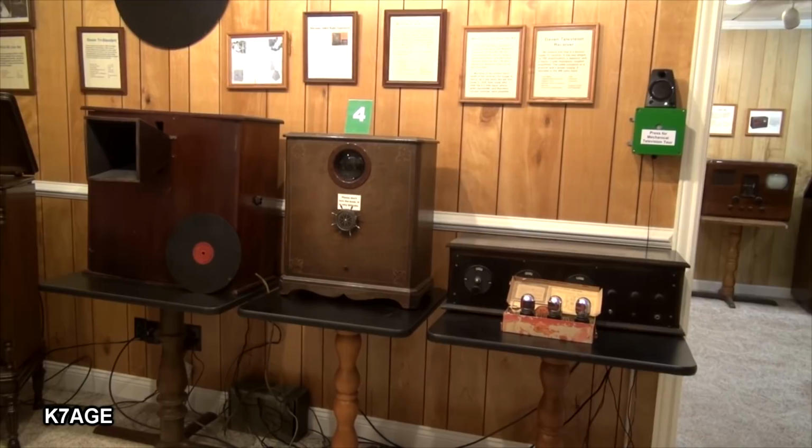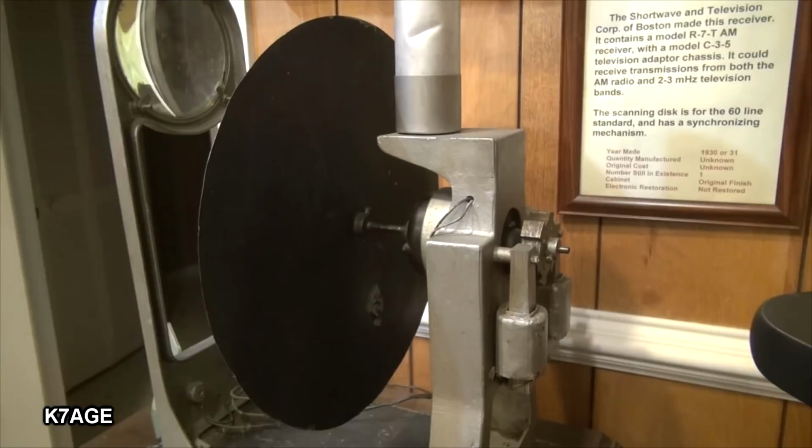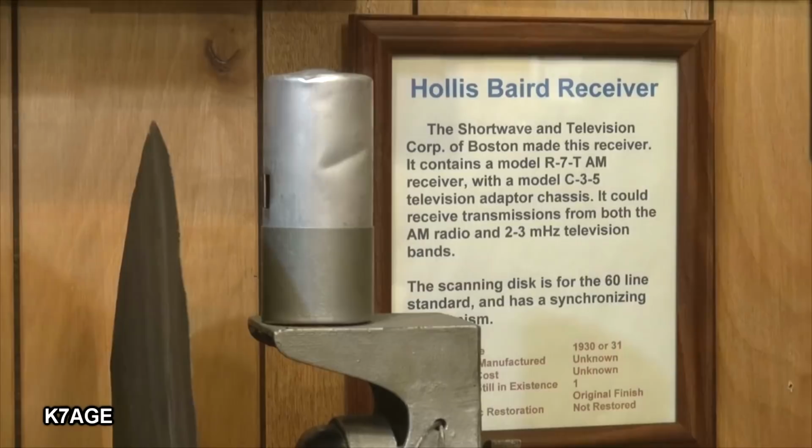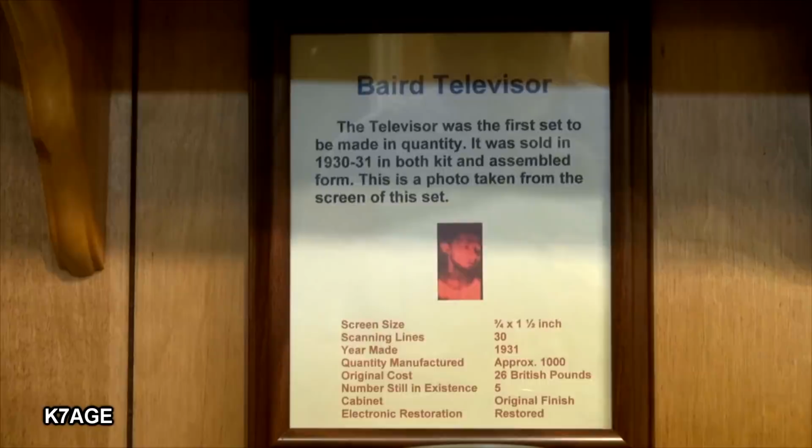Find the small green sign with one on it. The first patent for television was granted in 1884. It described a system using rotating discs with holes drilled in them. One disc was in the camera in front of a photoelectric cell. An identical disc was used in the receiver in front of a neon tube. The picture was viewed through a magnifying lens in front of the disc.